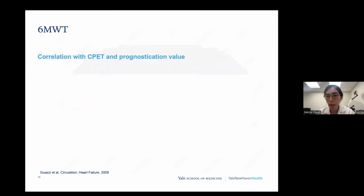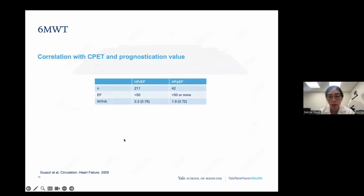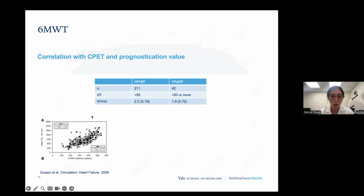What about the correlation with CPET and the prognostic value of using 6-minute walk testing? So this study was published in 2009, and it looked at roughly 250 patients, most of which had heart failure with reduced ejection fraction. However, the ejection fraction was considered low when it was below 50 only. And on average, all the patients had a New York Heart Association Class 2. So when you correlate peak VO2 versus 6-minute walk testing, the correlation is not perfect, but there might be some value in comparing these numbers.